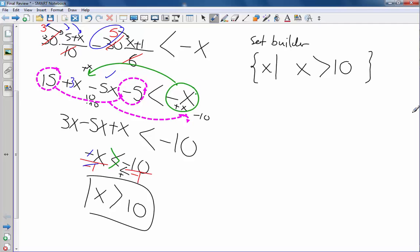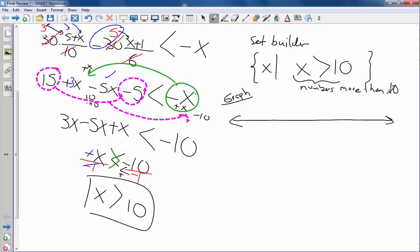Interval. For interval notation, I recommend you always graph it first. So they want the graph, do graph first. Even though they don't ask for the graph, do it. Just change this into words first. What does this mean? All these numbers more than, strictly, definitely more than 10. Numbers more than 10 must be graphed here. So where is 10? Right here, I don't know, if this is 0, 10 is somewhere here then.